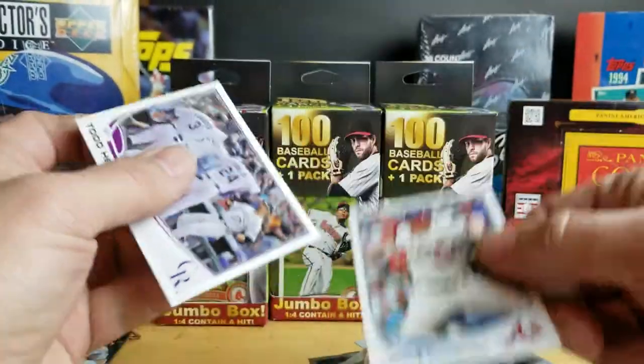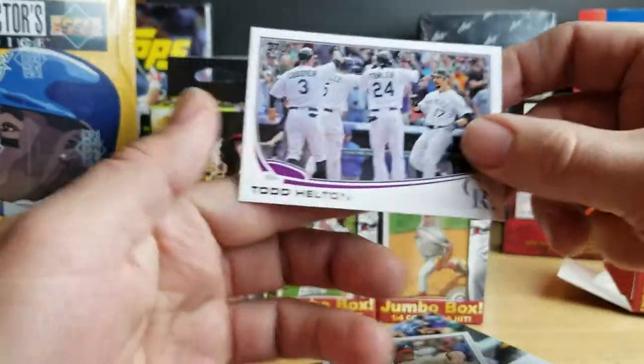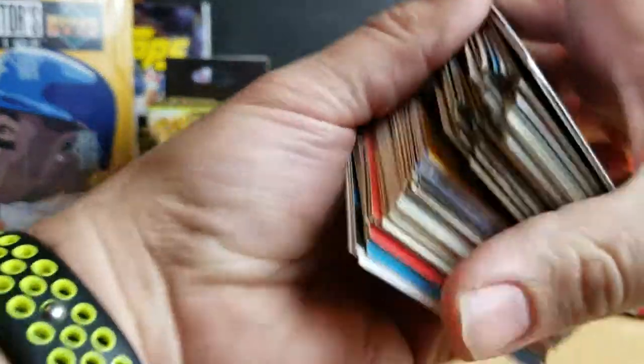Craig Kimbrel. Where's he going? Is Boston going to sign him again? Todd Helton.